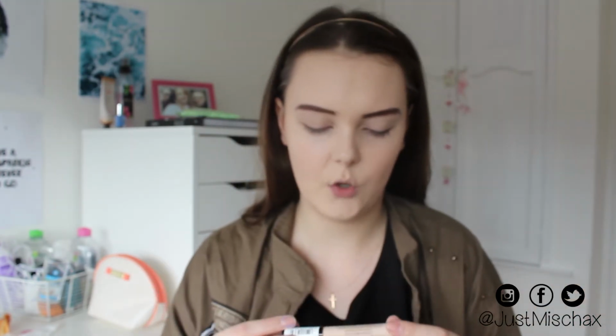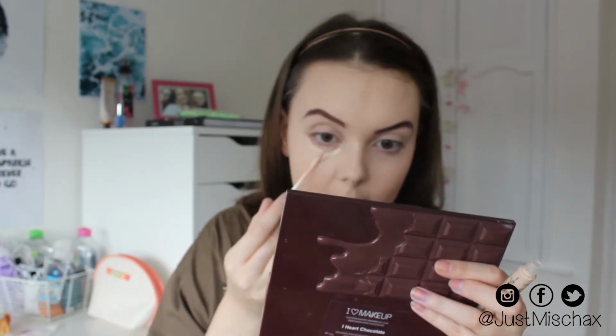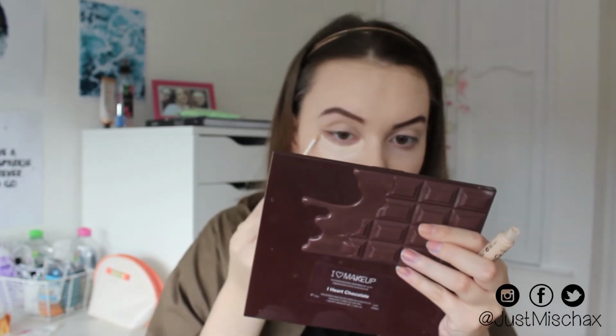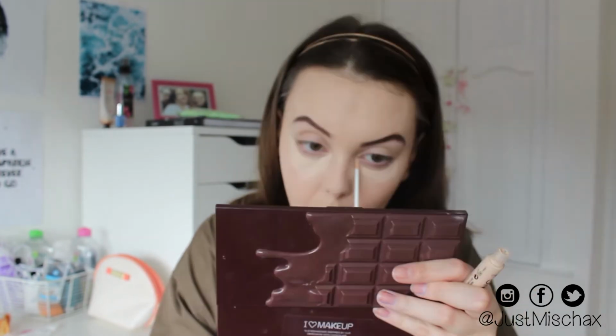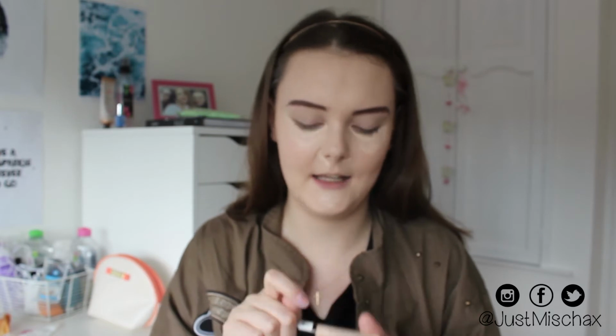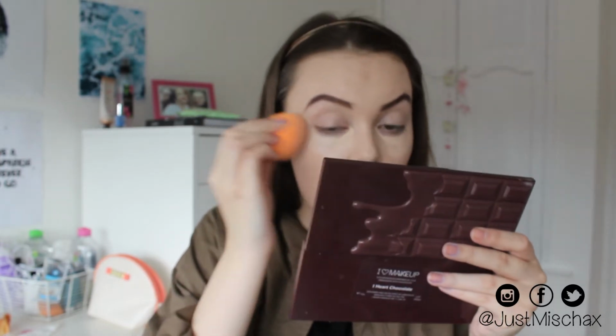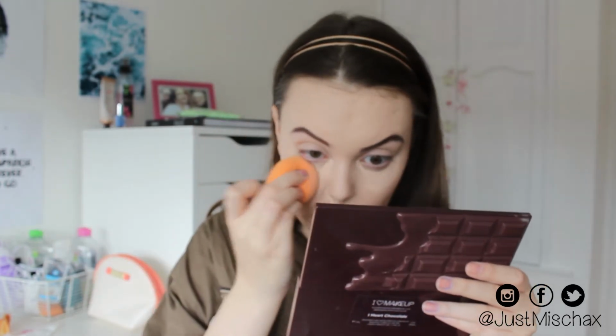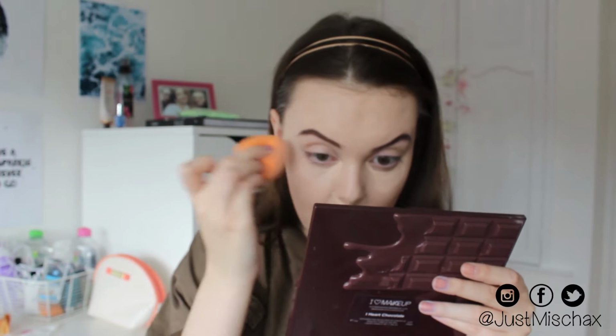The next thing is an old favourite. This is the Collection Lasting Perfection Concealer in Fair 1. Now this was my very first concealer, and I haven't used this in so long, so let's see. Because you guys know Rimmel Wake Me Up has been my go-to for a while now. It feels so weird to hold a different concealer. Okay, so I'm going to do how I would normally do and use the Real Techniques blender.